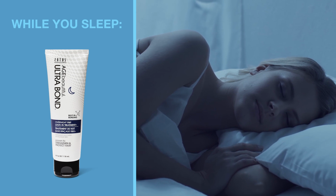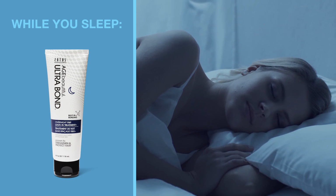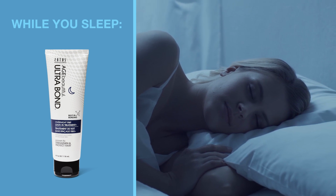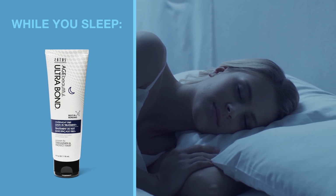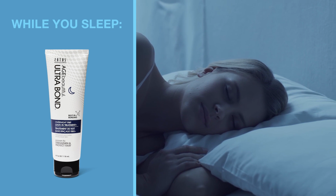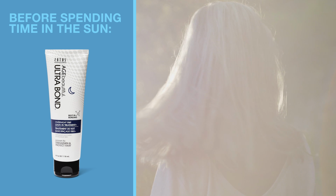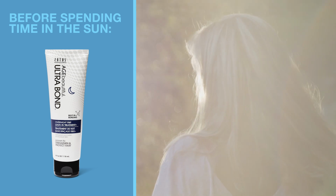Apply Ultra Bond Overnight Treatment with built-in bonding before bed and wake up to touchable, soft, silky, smooth, shiny looking hair. Absorbs quickly for a lightweight feeling. Before spending time in the sun, protect your blonde by applying our Overnight R&R Leave-in Treatment.